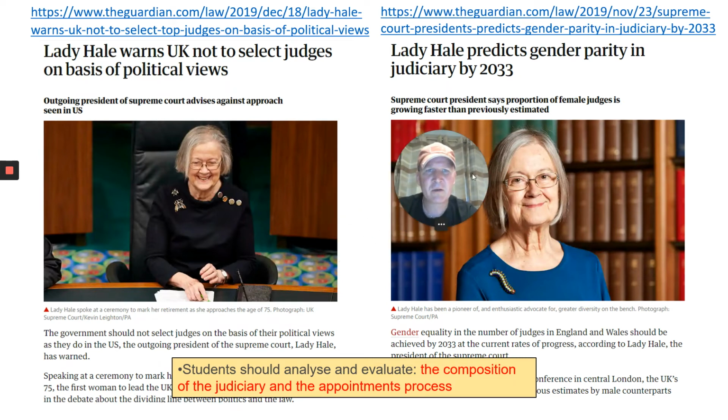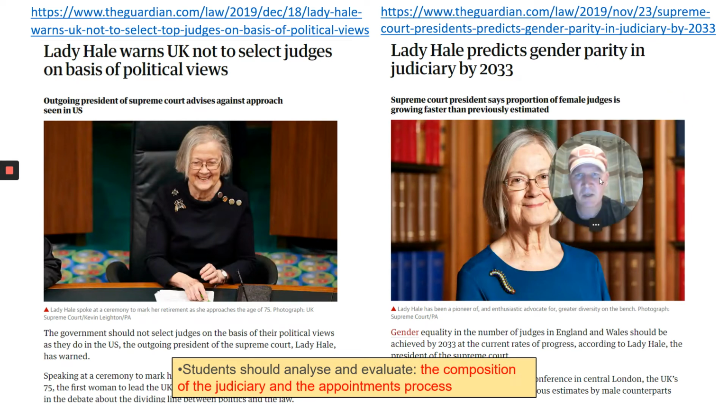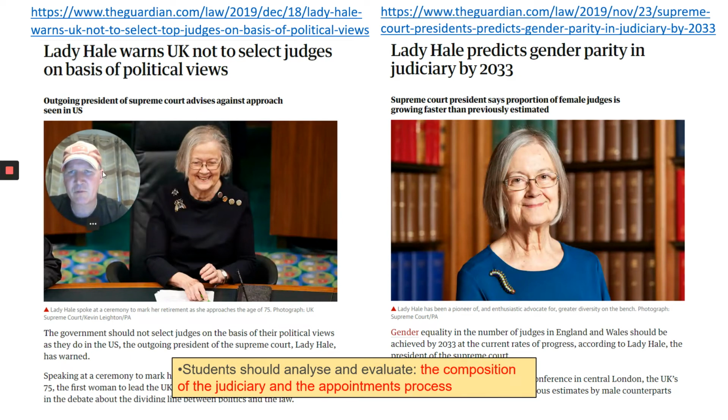To help us here, Lady Hale, who was president of the Supreme Court, talks about gender parity and the significance of the composition. She also talks here about how the justices are appointed, and that's really significant. We're talking about the nature of the court and whether or not Parliament should be involved in the appointments process.